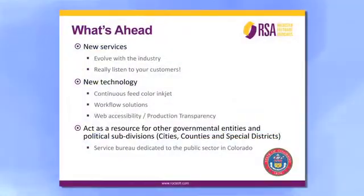In state business, one thing that we've had is customers not only want to know that we've got workflow processes and software in place, but they want to look into the project stream. They want to be able to see, is my piece being printed? Is it being mailed? Is it going out for delivery? And so production transparency in my particular segment is becoming more important.